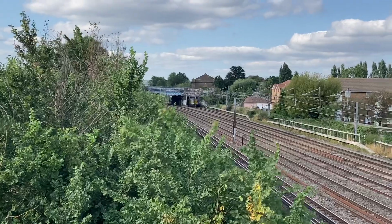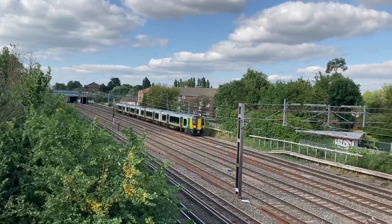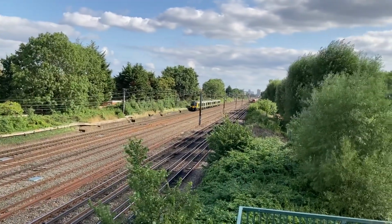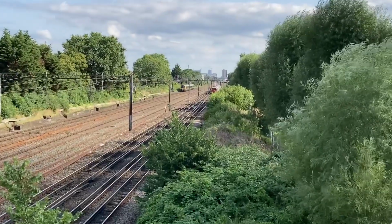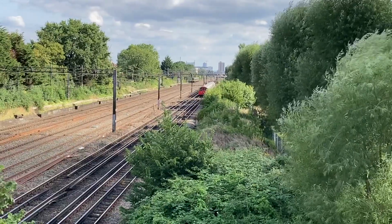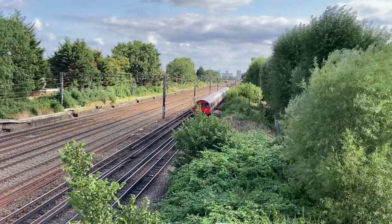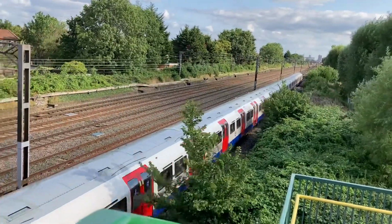Some more London Northwestern Railway 350s from Northampton to London Euston, and it's just a 350, 350-238. And those previous 350s were from London Euston to Milton Keynes Central. And there's a Bakerloo line train from Elephant and Castle to Harrow and Wealdstone. I'm not going to bother reading the numbers of these because I don't really know how they work.